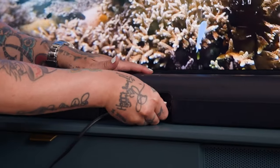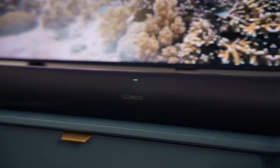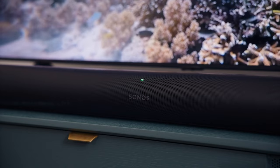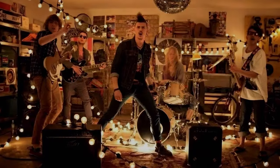Now, let's talk about those 11 drivers. They're placed strategically, some angled to bounce sound off your walls and ceiling. The result? A sound field that puts you right in the thick of the action. It's like having your own personal concert hall.